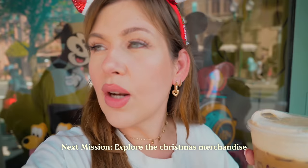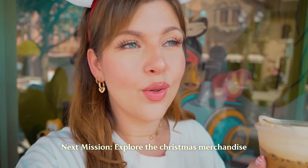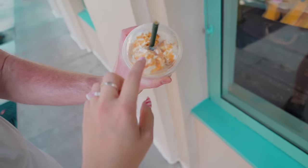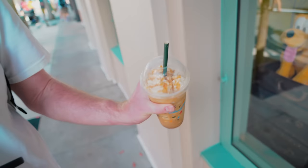And then I think we're going to have a look in some shops, because the wait times for everything are very, very high. So we're going to look at some shops, look in the shop windows, and look at all the Christmas displays. Let's go, shall we? They also did a little Mickey head on Dean's cream on his caramel ribbon crunch. How cute. You can't really see it, but it's really cute.